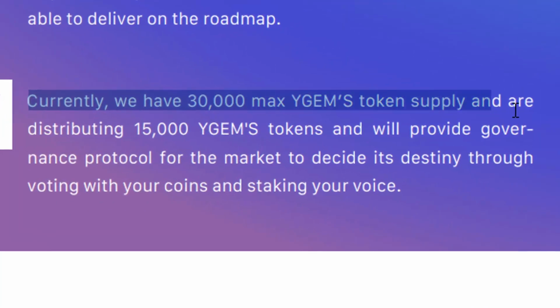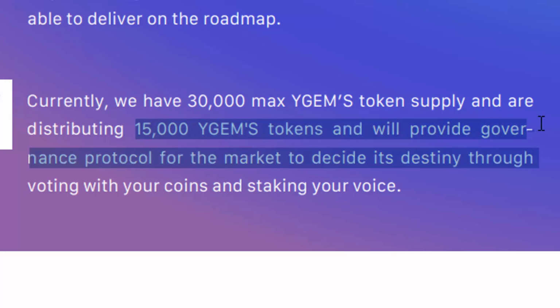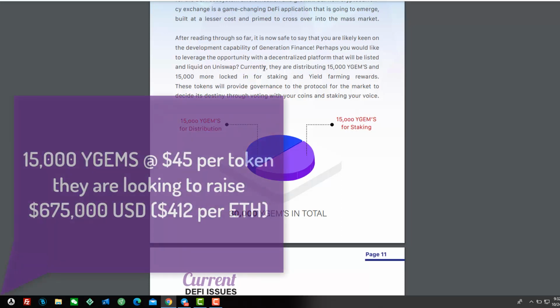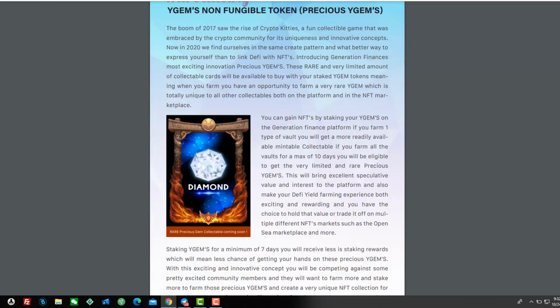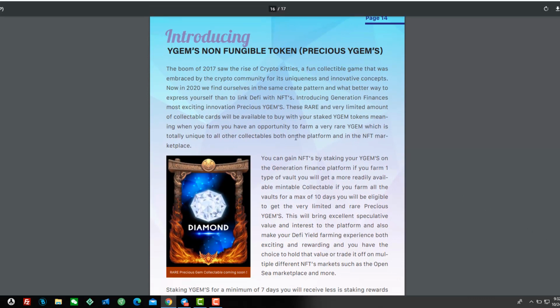This is probably one of the most important pieces of information. Currently, there are 30,000 yGem total supply, and they are distributing 15,000 yGems. yGem tokens will provide a governance protocol for the market to decide the destiny by voting the coins, staking your voice. It says perhaps you would like to leverage the opportunity with a decentralized platform that will be listed and liquid on Uniswap. Currently, they are distributing 15,000 yGems and 15,000 more are locked in the staking pool. Now, there's no way to verify that it's been locked in the staking pool because they haven't done an audit, so you just have to take their word for it. I believe they're going to do an audit before the launch. That's what they're saying in the Telegram group.